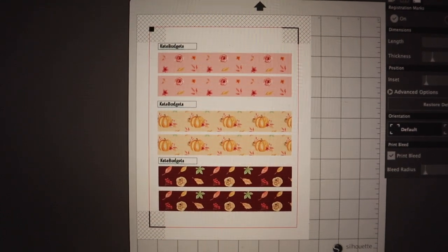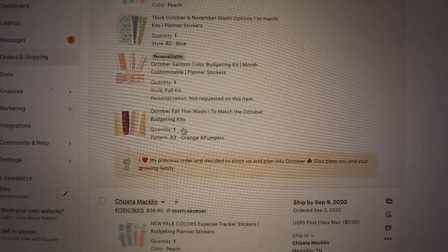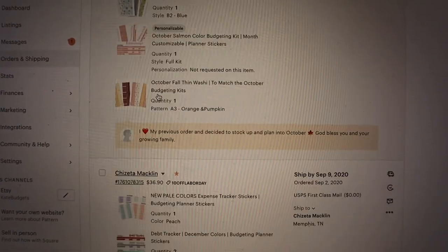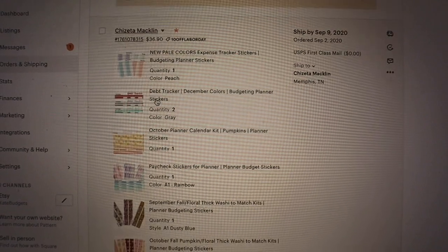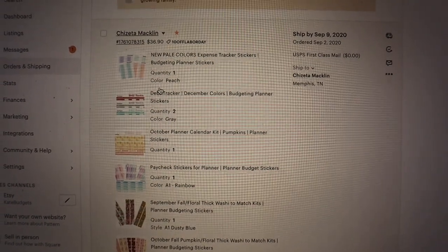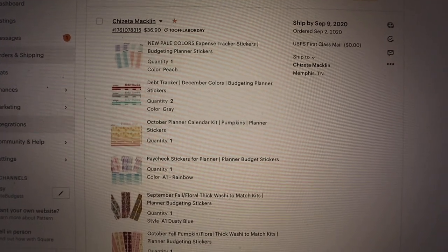I'm going through my Etsy orders. I'll show you here. I scroll through the orders and I see what people have ordered, and then that's how I know what stickers I'm going to be making. So I just go back and forth between this page and my Silhouette Studio, and I'm just going to print them all out before I cut them.